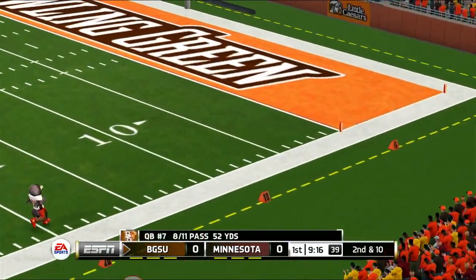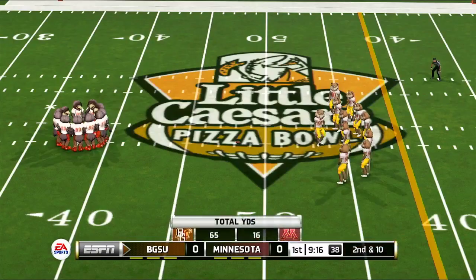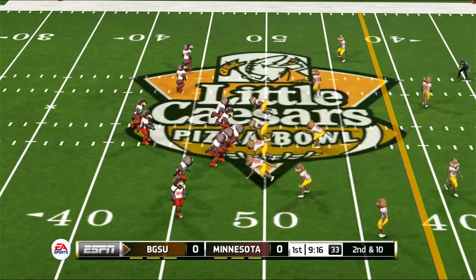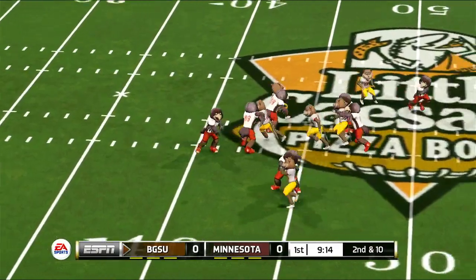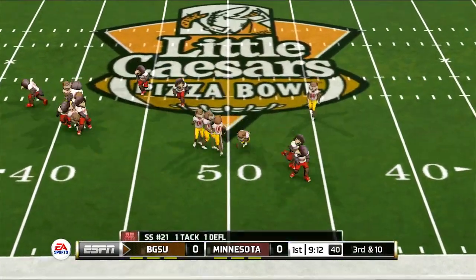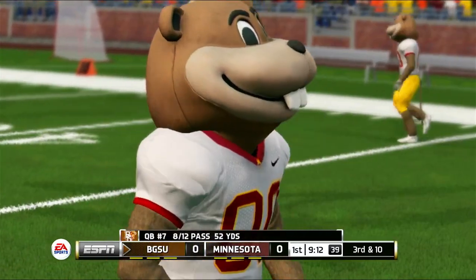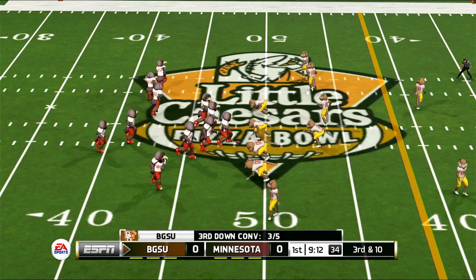Gets rid of this one. Here's the eighth play of the series. Would have been a big play by the defense. He can't hold it. Number 21 on the coverage. So far this drive, the defense has been unable to stop them on third down.